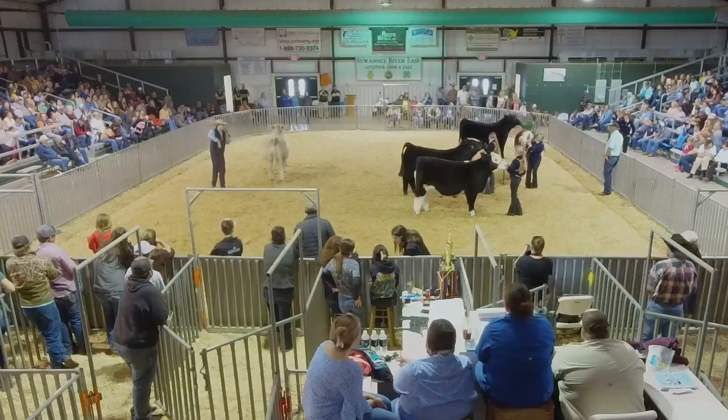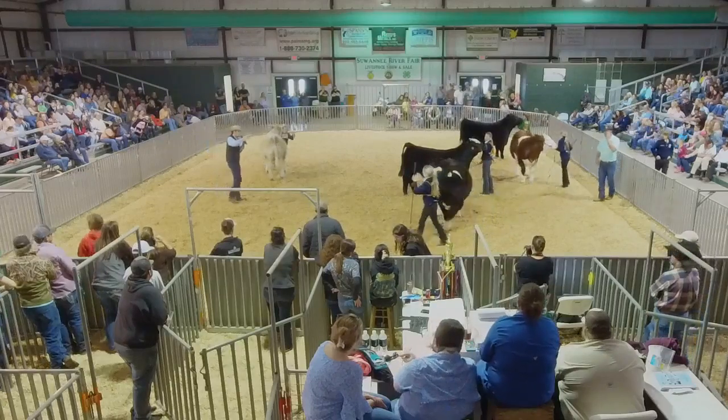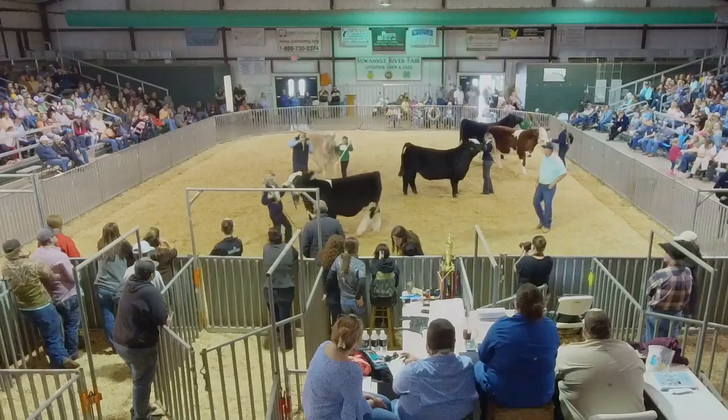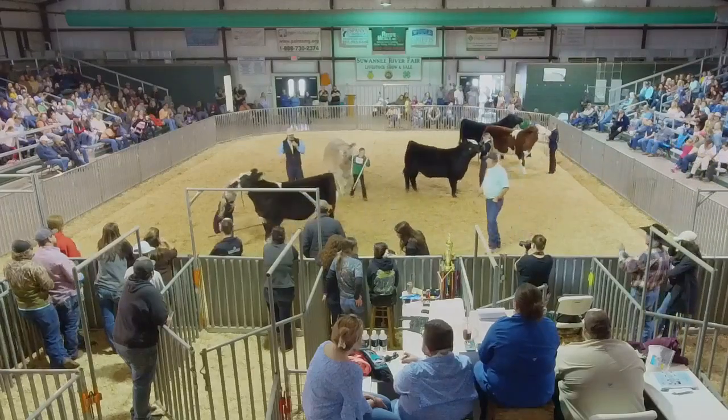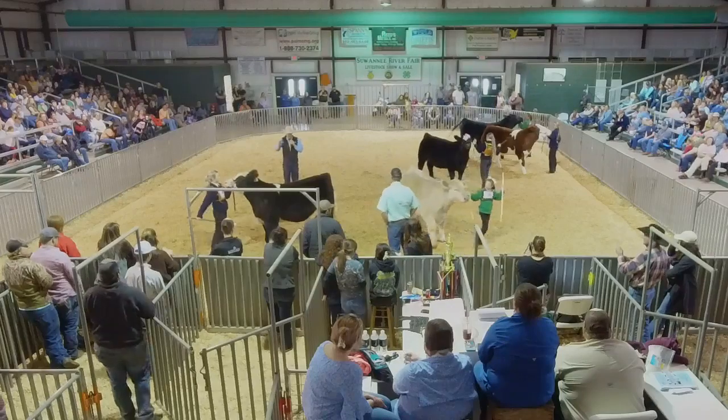Young lady's white sox steer, it's going to come out here second. I actually prefer the way this one transitions out of the backside of his shoulder blade with a shot more strength and uprightness in terms of his spine than the class winner. He gives you a really good look in terms of his lines and in terms of his presence.